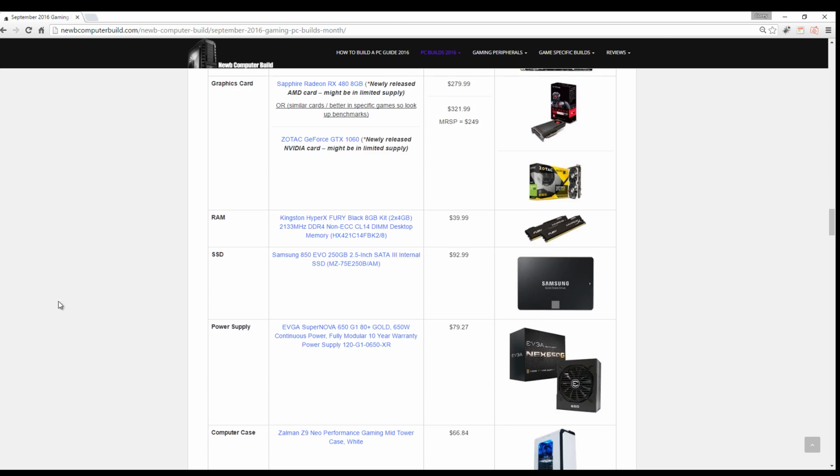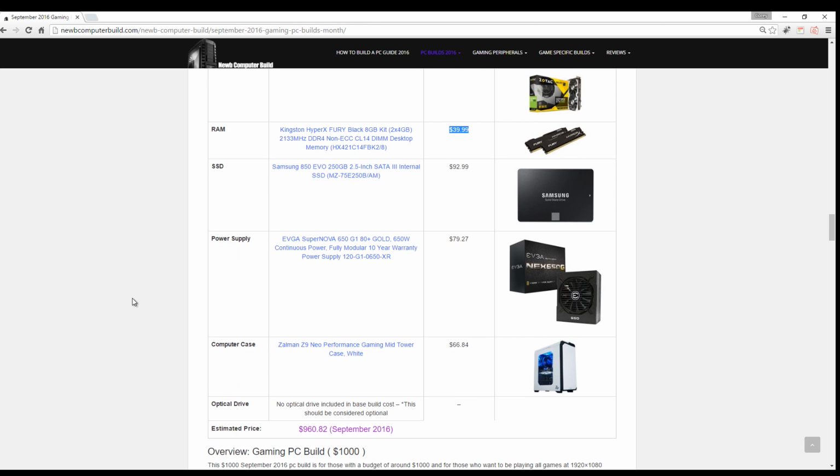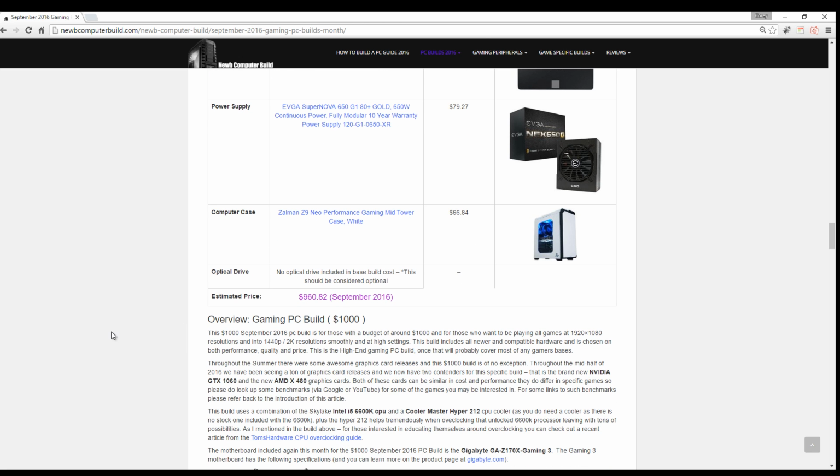RAM. We have a Kingston HyperX Fury Black 8GB kit, $39.99 DDR4 RAM kit. Samsung 850 EVO 250GB. This is half the storage size of the $1,300 build above, $92.99. Power supply, EVGA Supernova 650 G1, $79.27. And the case is a relatively newer Zalman case, the Zalman Z9 Neo. It comes in black as well. This is the white version, $66.84. And this build comes out to a total of $960.82. So we are under budget here.